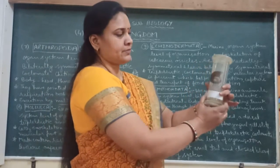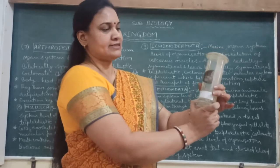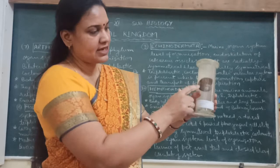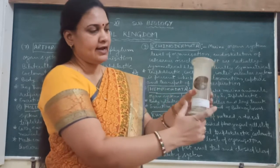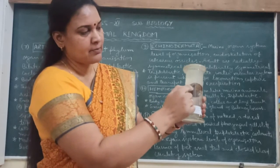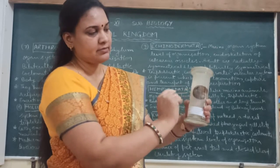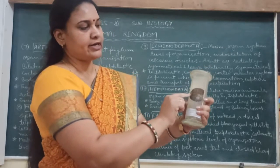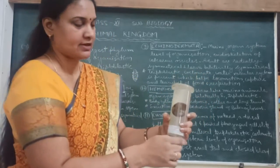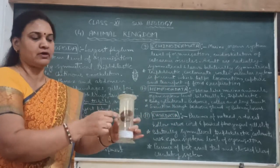This is Pila globosa, normally we can say the snail, and in this shell you can see the exoskeleton of calcium carbonate. This is the part of the animal Pila, and this is the muscular foot. It is divided into head, muscular foot and visceral hump. So this is the Pila, and Unio is also a part of Mollusca.